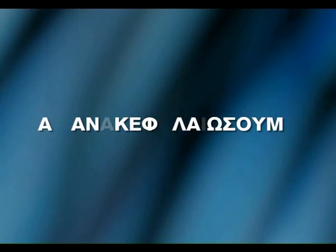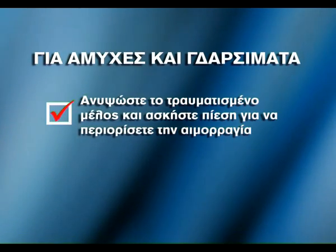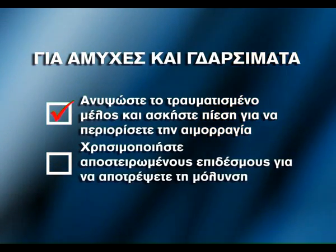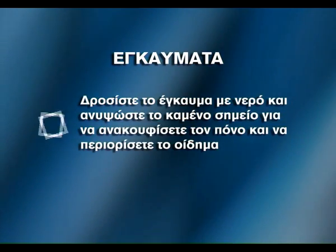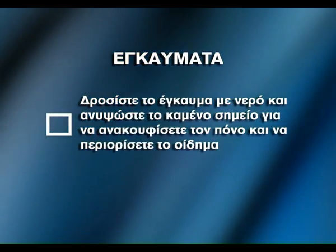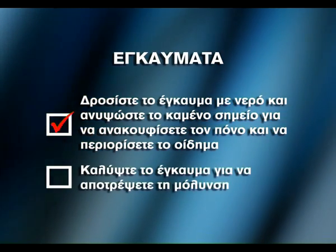Let's review. For cuts and grazes, elevate the area and apply pressure to control the bleeding. Use sterile wound dressing to prevent infection. For minor burns, cool the burn with water and elevate the area to relieve pain and swelling. Cover the burn to prevent infection.